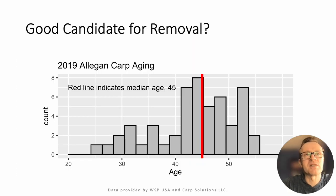Before we even started carp removal, we asked the question whether this lake is a good candidate for carp removal. To do that, we did aging analysis, and even though the carp were small, they were quite old. The median age was 45, and there were no carp younger than 20. So we hypothesized that carp did not have a successful recruitment event in that system in the last 20 years.